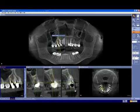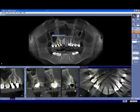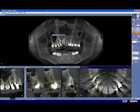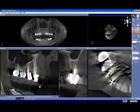So what I'm doing is I take the image of the implant and I superimpose it over the adjacent tooth that I want to be parallel to, and then move it back to the space. That way I ensure that I'm going to be parallel to the adjacent teeth.